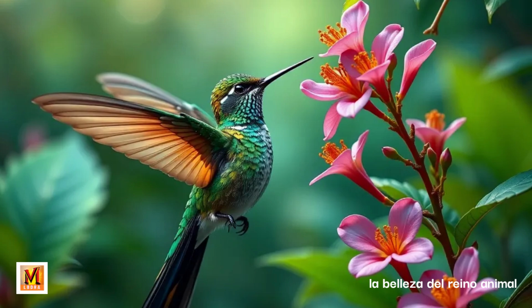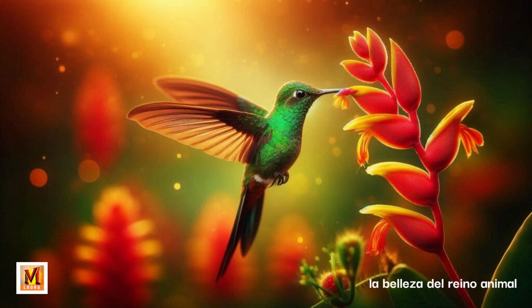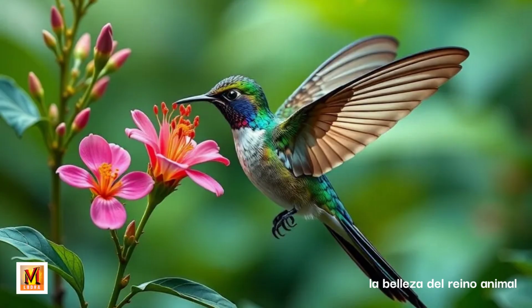Flight. It is able to fly in all directions, even backwards, and stay suspended in the air thanks to its fast wings, which beat between 50 and 80 times per second. This flight consumes a lot of energy, which forces the hummingbird to constantly feed. Territoriality. Males are very territorial and vigorously defend their feeding areas from other hummingbirds.